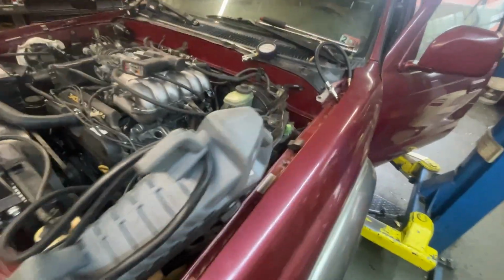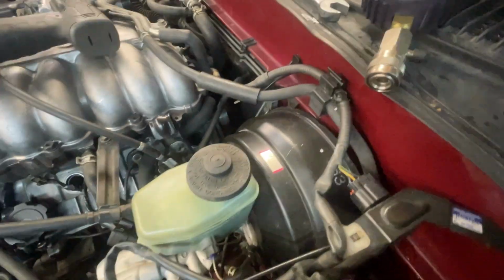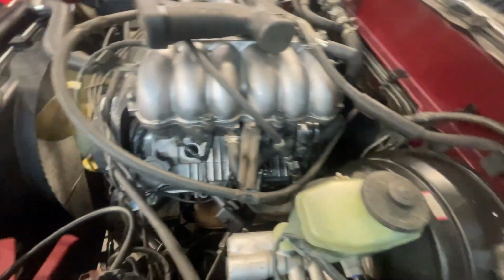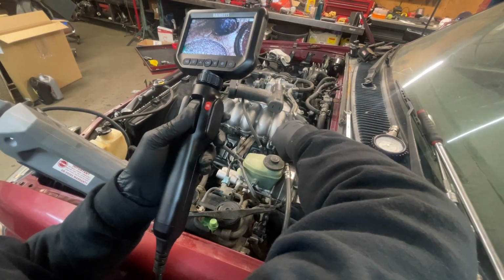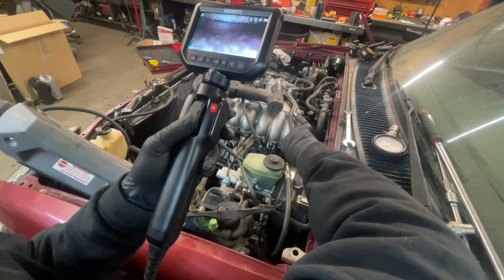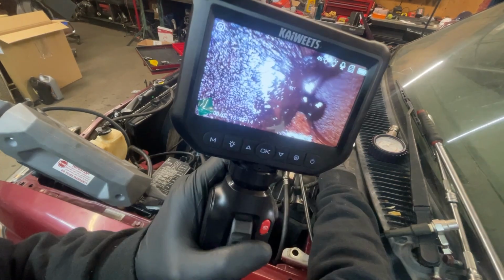Alright, so we're back, and last night we checked compression and we got 0 pounds out of cylinder 6 here. But after the compression test, it was easy to see that this was not going to be a quick fix. So we decided to rip the bore scope out, and we went right down in the cylinder to see what was going on. And when we turned the bore scope up, looking into the valves, we saw the problem. Right there.